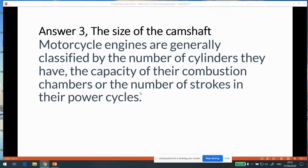Motorcycle engines are generally classified by the number of cylinders they have, the capacity of the combustion chambers, or the number of strokes in their power cycles. 2-stroke or 4-stroke.